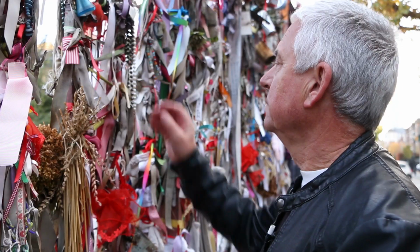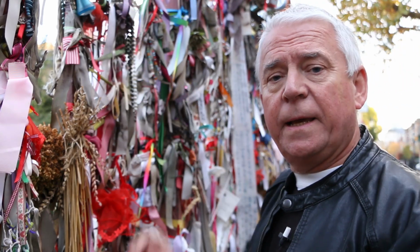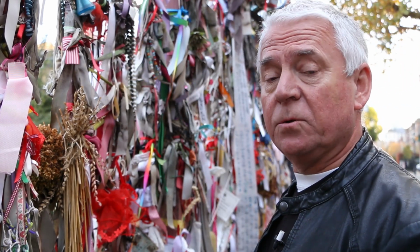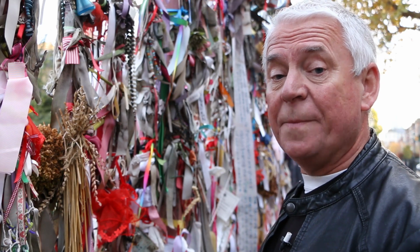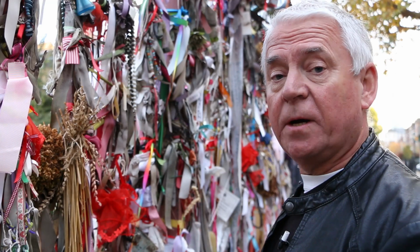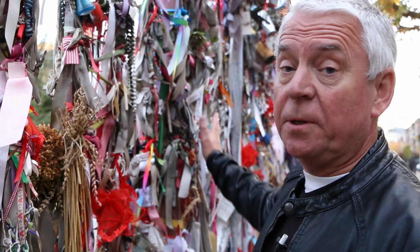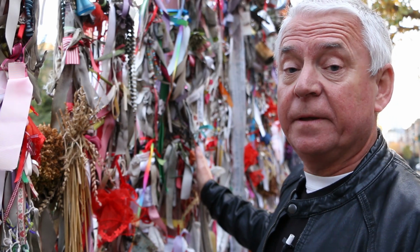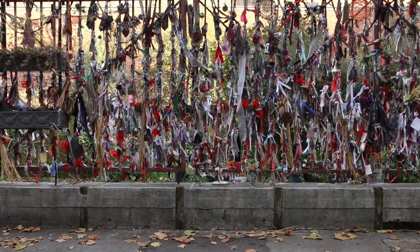Crossbones Graveyard is now a memorial garden owned by a charity. It is said that at the time the graveyard closed, in the 1800s, there were up to 15,000 women and children buried the other side of here. And what you will find here is all tributes that people have left in commemoration of those people that were forgotten.